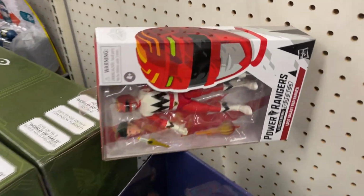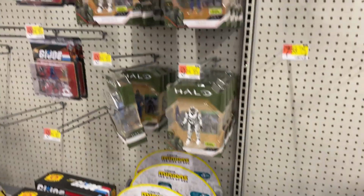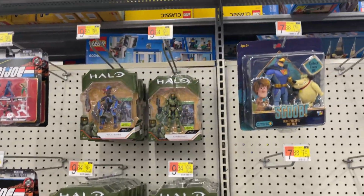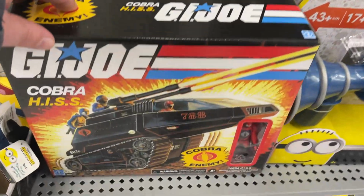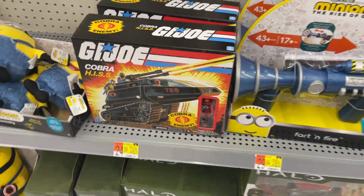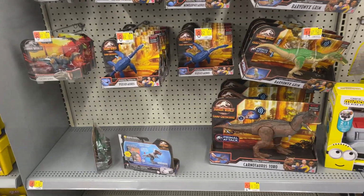Another Ranger. Out of place. Got some Halo 3¾-inch figures there. Got our HISS Tank. Definitely no trouble finding those. And dinosaurs are back. Look at all the Jurassic World coming back.